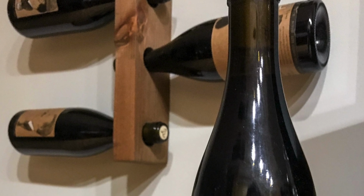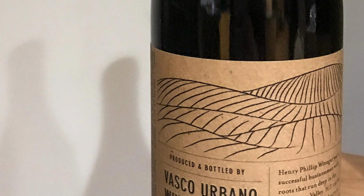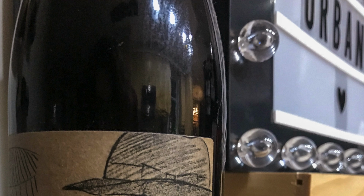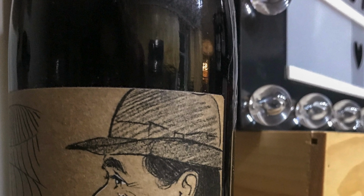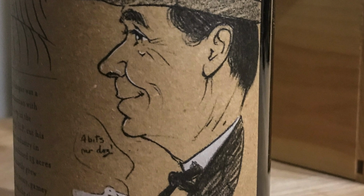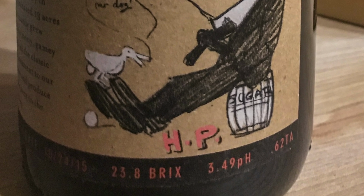All right, so the Petite Sirah that I got is $36. This was the least expensive of the 3 wines. The other 2 wines I got, this is a 2015 Mourvèdre. It is the HP. I happen to really like this wine too. I know sometimes people don't really like Mourvèdre on its own. They prefer it as a blend. I happen to really like this. They talk about this being a meaty, gamey Mourvèdre that hits all the classic notes and is a testament to our decision to grow and produce Rhone varieties here in the Livermore Valley.